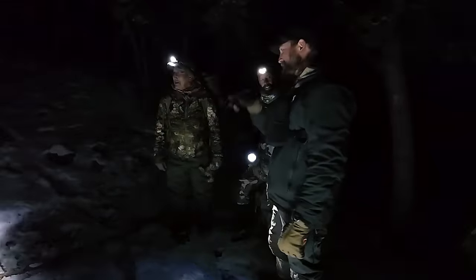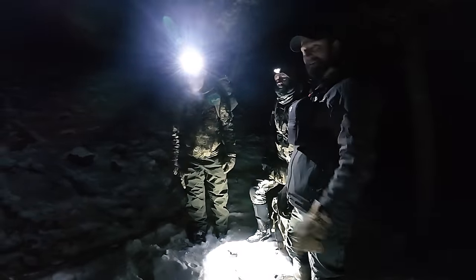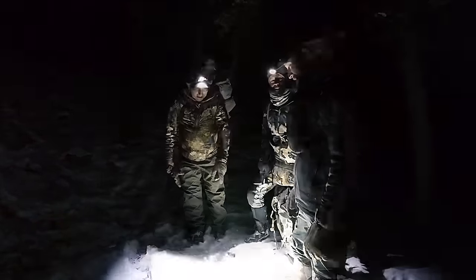Bigger than he looked through the scope. Actually died on that shed right there. Really? Yeah. I'll be damned. It's a twofer. Yeah. Take this stick.